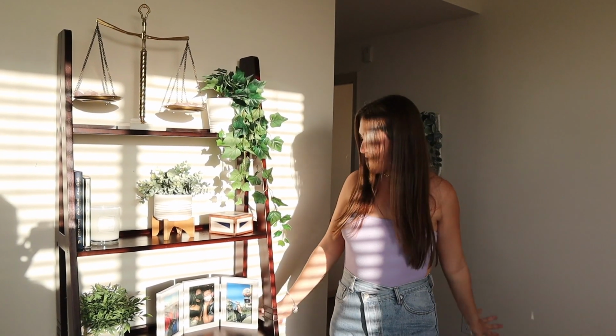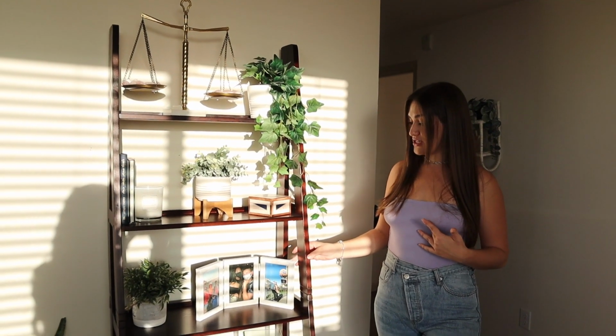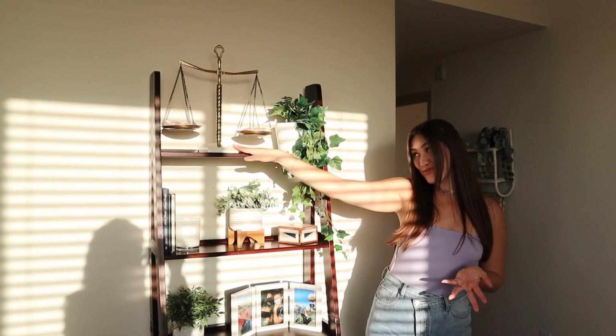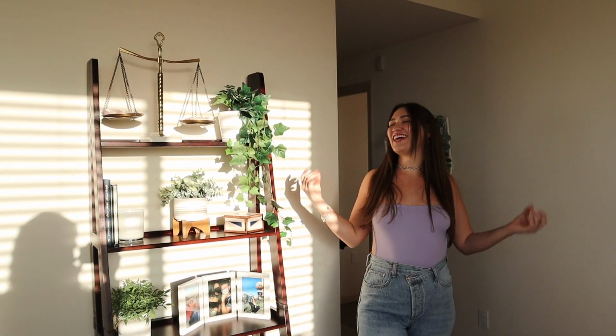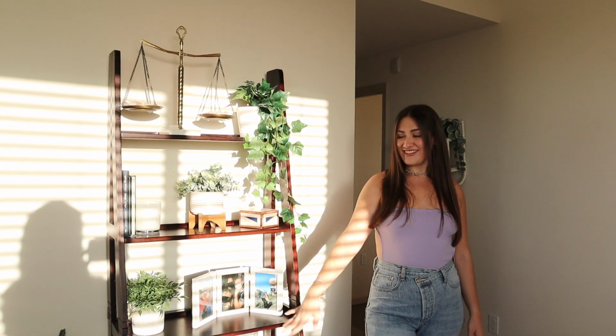This mirror is from Home Goods, and this is my little bookshelf. My parents actually gave me this, so it used to be theirs. This is a little scale that I found at a thrift store. I'm a Libra, so that's why I have a little scale. And then I have crystals on it. Thought they'd bring good vibes to the room. Little fake plant, some books, jewelry. My grandparents, I don't know.